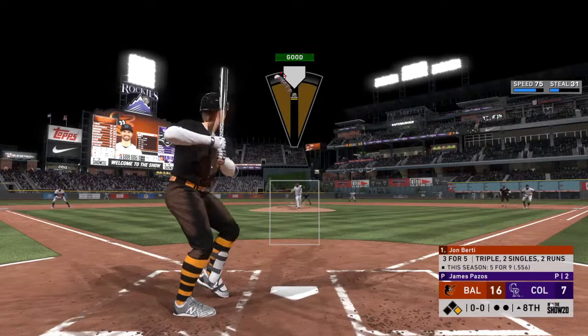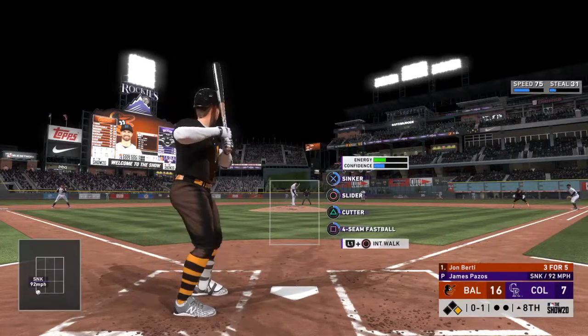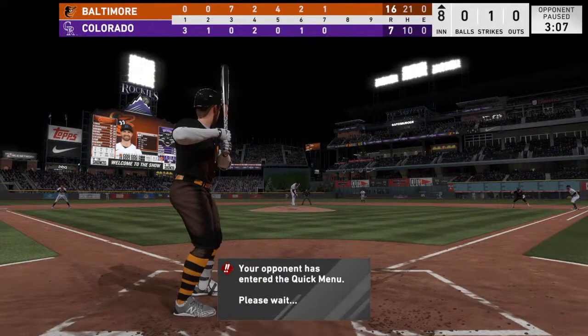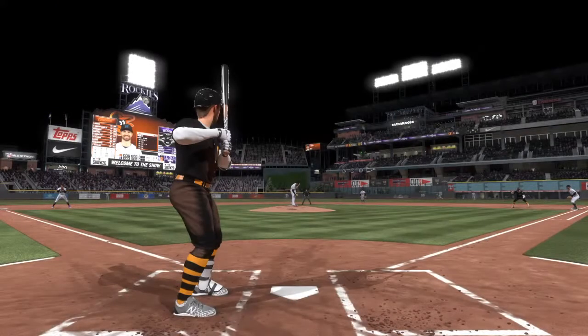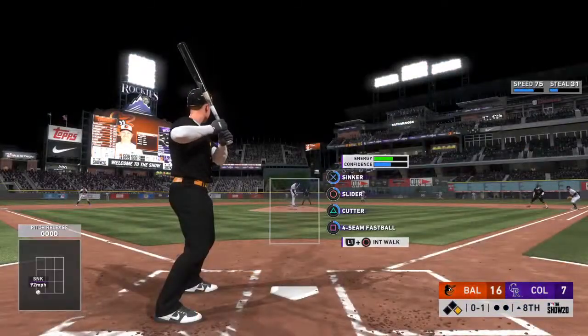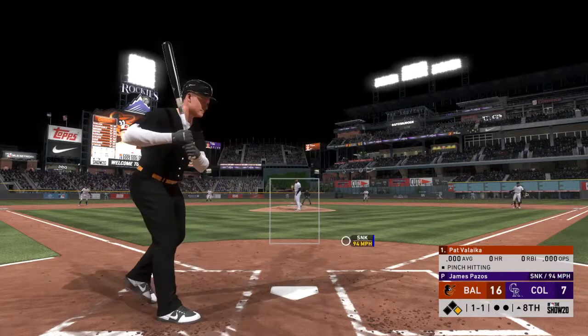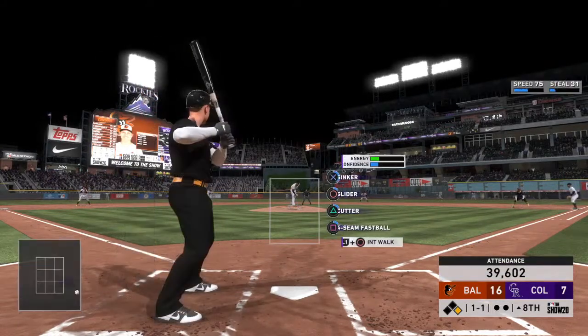At the plate now, John Birdie, as he takes a called strike on the black, it's 0-1. Working on a good line in this ball game, 3 for 5 thus far. Pat Valaika come on to pinch hit now with a runner at first and nobody out. Off the plate, 1 ball, 1 strike.